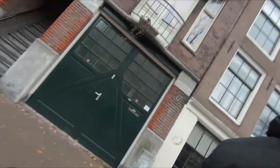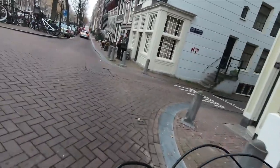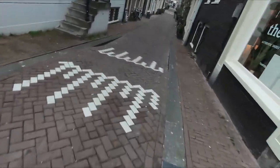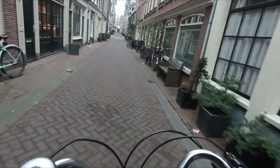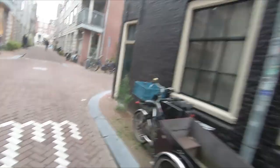Very dangerous the way the bikes cross over here. I'm on the bike. Pretty sweet. Very tight turn off over here. Be really, really careful on the bikes out here. The streets are tight and it's a little dangerous. So many bikes on the road.